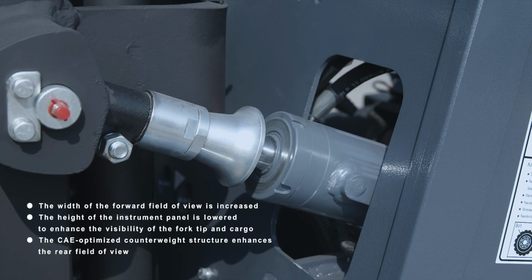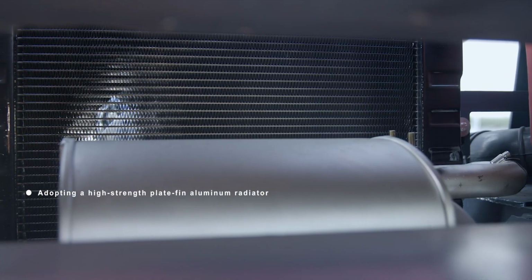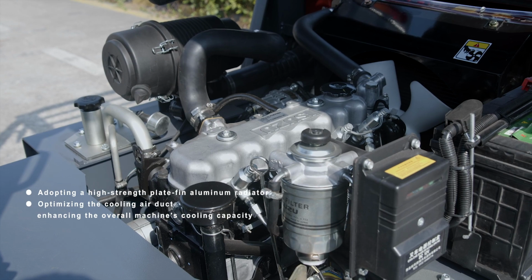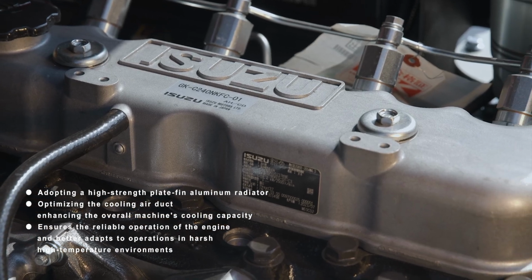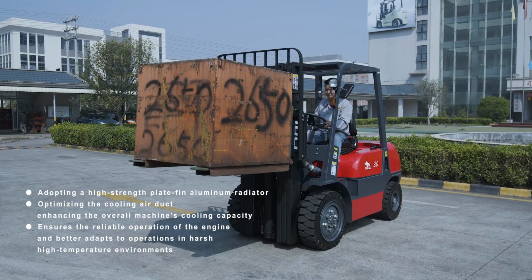The CAE optimized counterweight structure enhances the rear field of view. Adopting a high-strength plate-finned aluminum radiator. Optimizing the cooling air ducts. Enhancing the overall machine's cooling capacity. Ensures the reliable operation of the engine and better adapts to operations in harsh, high-temperature environments.